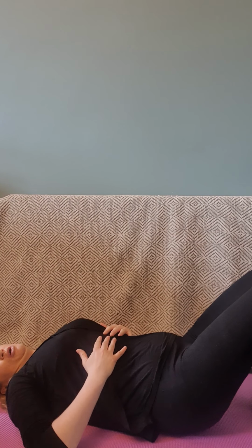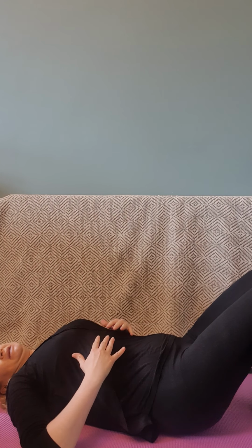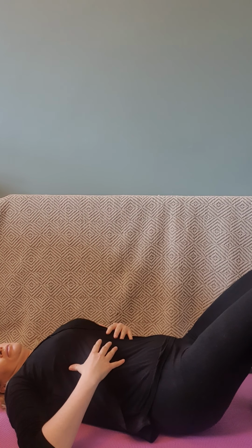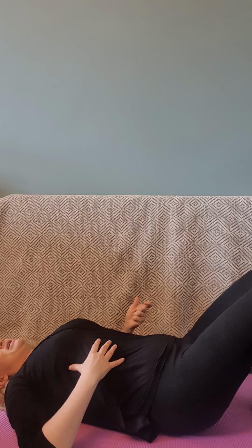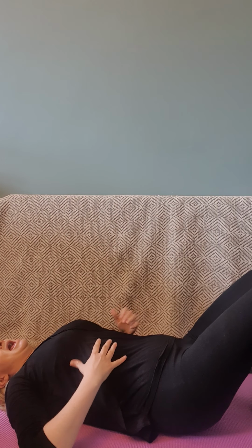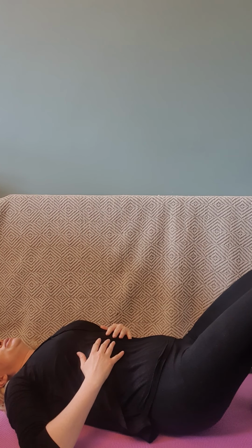So what you're going to do is lie down on a mat or on the floor or on your bed. Knees bent like this, head relaxed. We're going to start with our breathing. So big deep breath in through the nose, into the lower rib cage. And now as you exhale, I want you to squeeze your back passage and keep exhaling, keep exhaling, keep exhaling, keep exhaling. And again, big deep breath in through the nose.